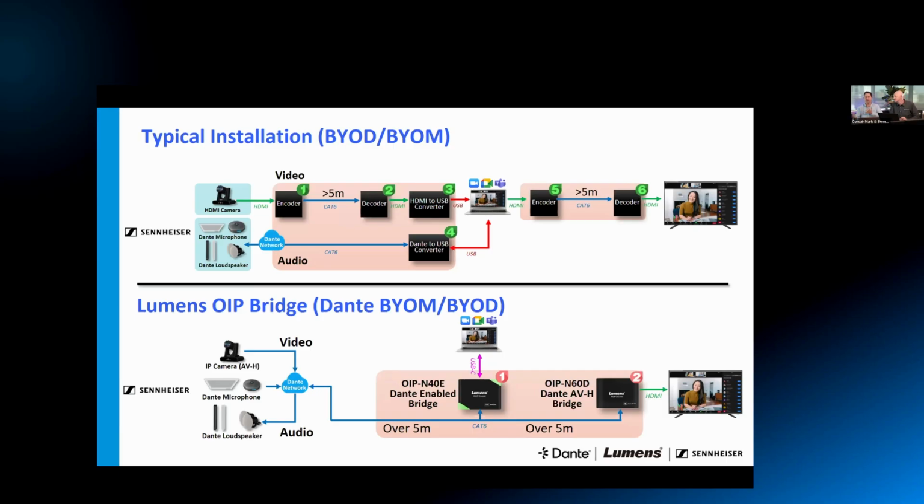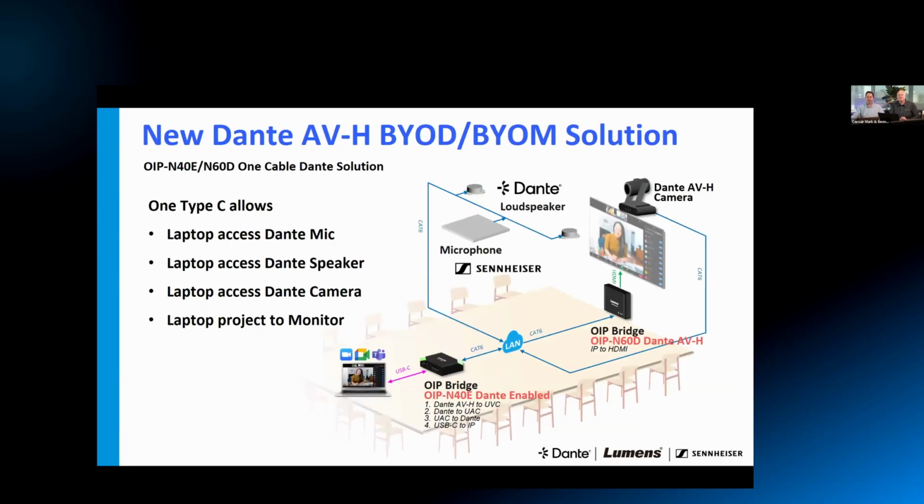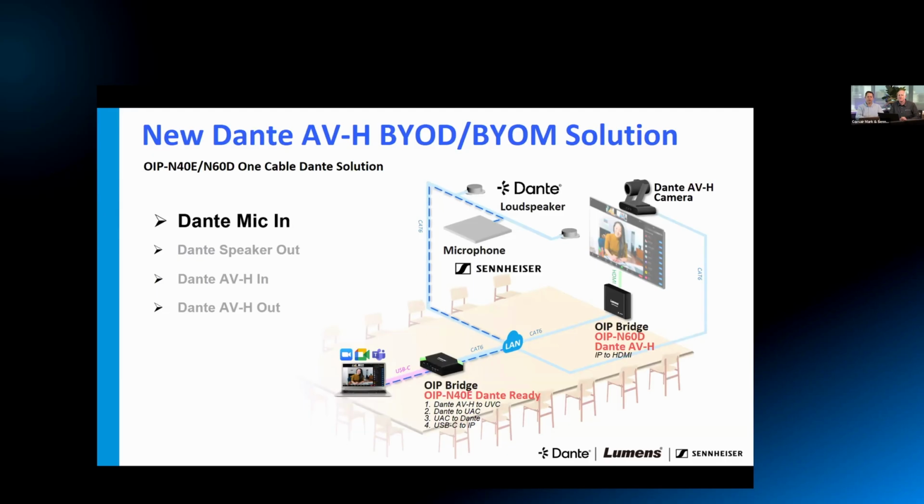So we've got a number of different ways this can be used, but it's very, very efficient. And also getting microphone audio, analog audio, into Dante, which we're just about to talk about now. So we have this single cable solution, and you've got laptop access to the Dante microphone. You've got laptop access to the Dante speaker, also access to the Dante camera with the AVH, and also laptop project to the monitor. So you'll see Dante microphone in there. So Dante audio coming from the Sennheiser microphone or anywhere else, you can use the Dante controller and you can just route that. We're going to show this in a video running as well after.